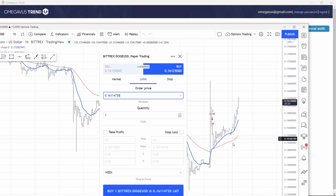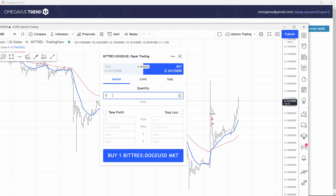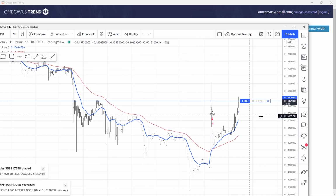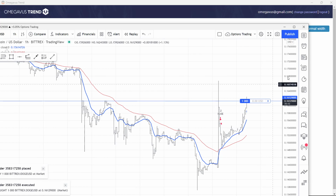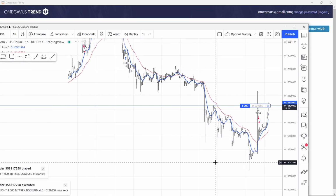And then I'm going to go buy at market. Oops. Market. And let's just put, I don't know, 100, 16,000. And again, this is just a demo. I'm just explaining to you the ideas. So there is a lot of nuances that go in while we do all this type of analysis.